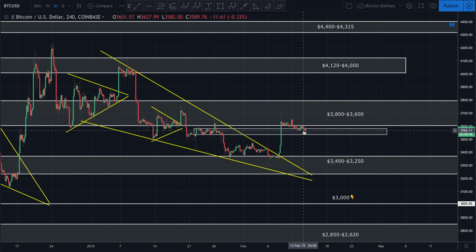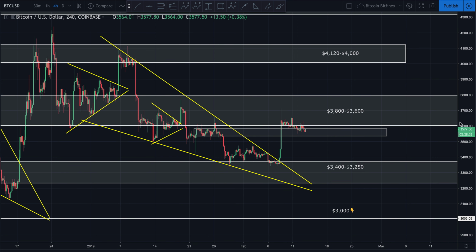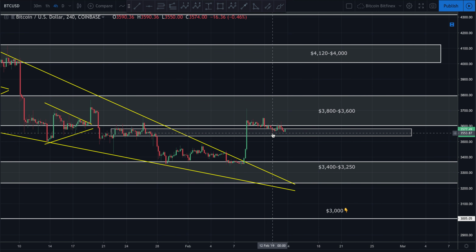Obviously, we're still sitting here in this zone that I told you about, testing this prior order block that sits between 35.40 and 35.80, at least on Coinbase. If I zoom in here, guys, we had multiple tests of the bottom of this zone here, and this can only last so long.